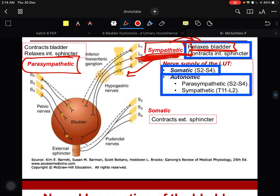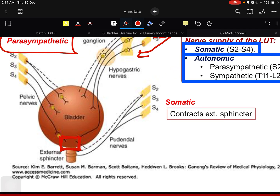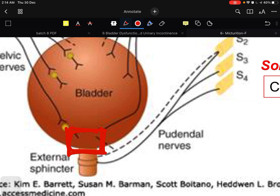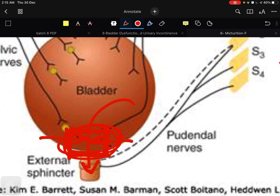Another function they both do is regulating the internal sphincter. And as I mentioned previously, the internal sphincter is not under our control, meaning that the parasympathetic and the sympathetic both will work on this. So what's gonna happen if we need to store urine? We don't need the urine to go out from the body. We need to contract the internal sphincter. We need to close it. And the one who's responsible for urine storage is the sympathetic. So the sympathetic has two functions.